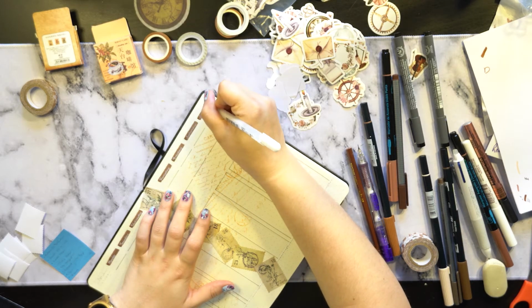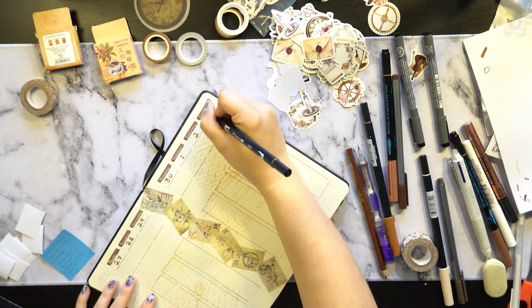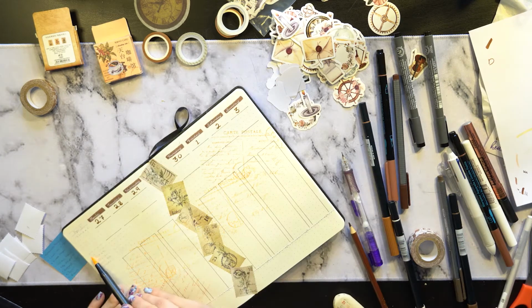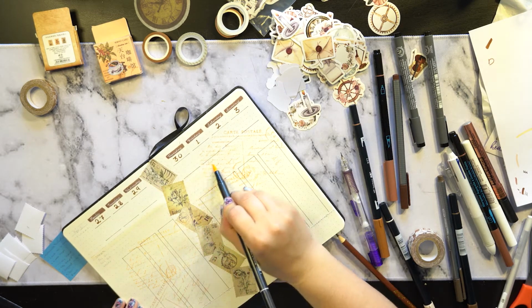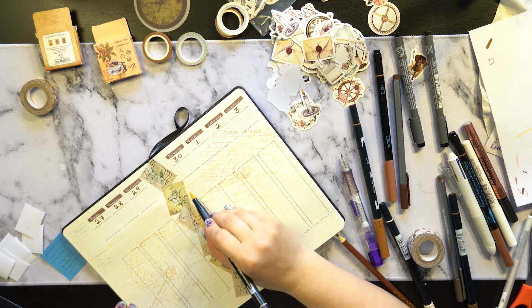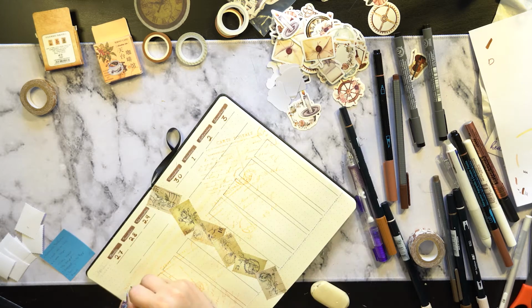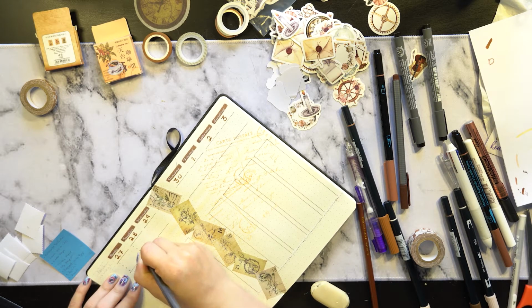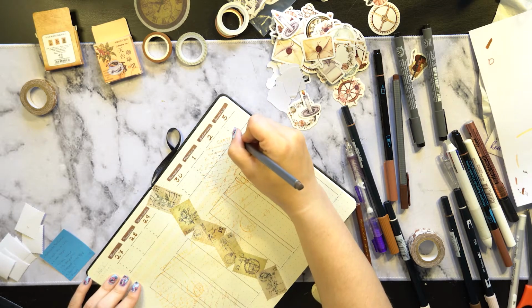So again, I'm using my gel pen to write over the dark brown marker. I just like the way it looks, it gives it a very nice aesthetic. In here I'm putting in a couple things that I want to track more effectively. I want to track how many steps I take in the day, how many calories I eat, how many calories I work off, and how much water I intake.